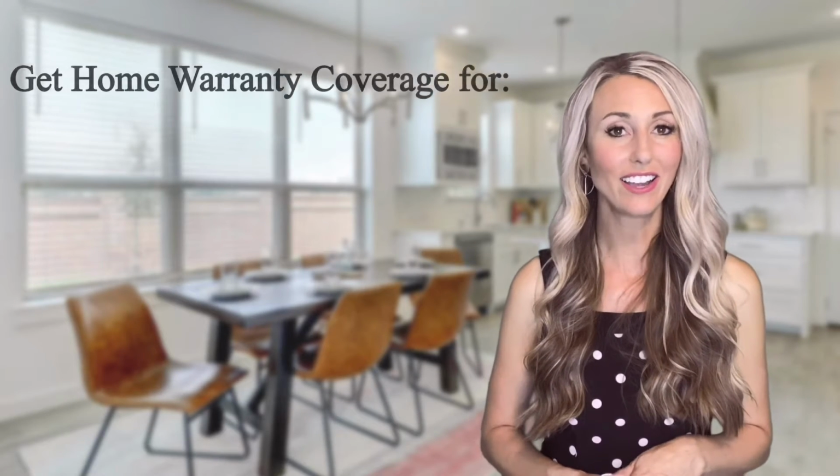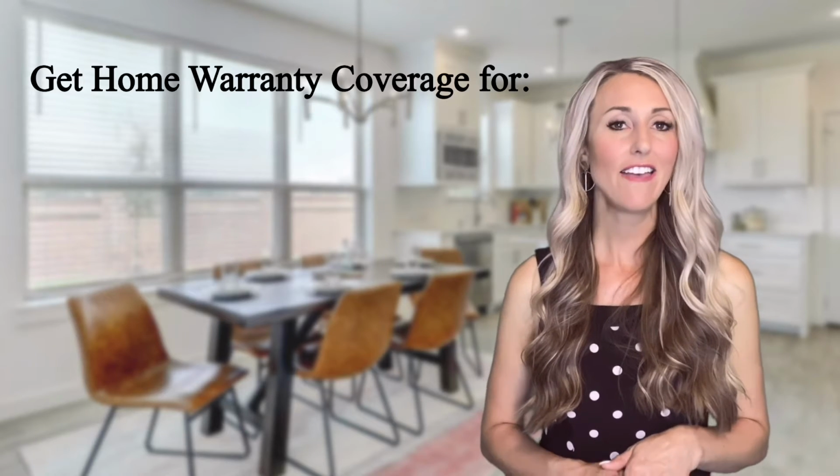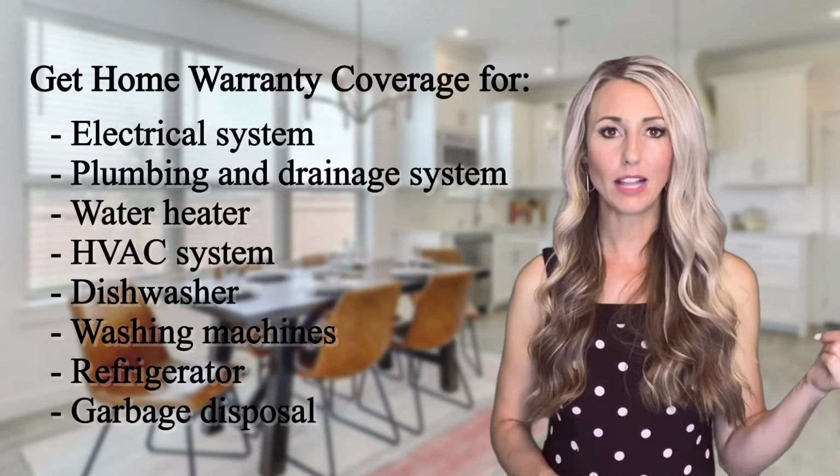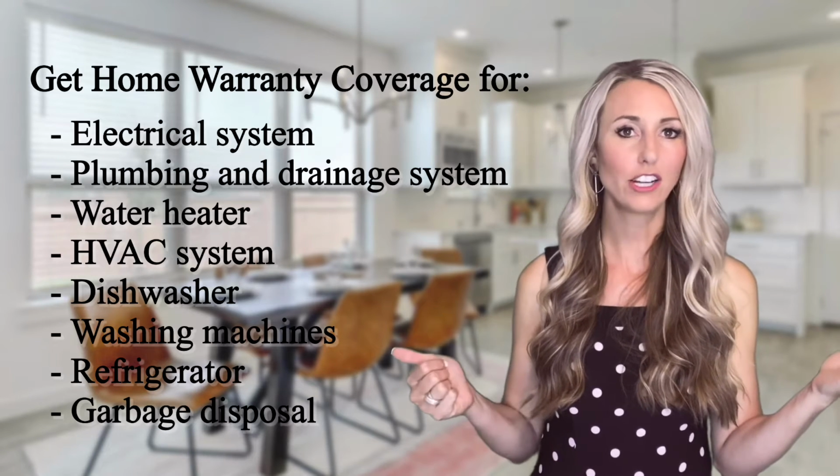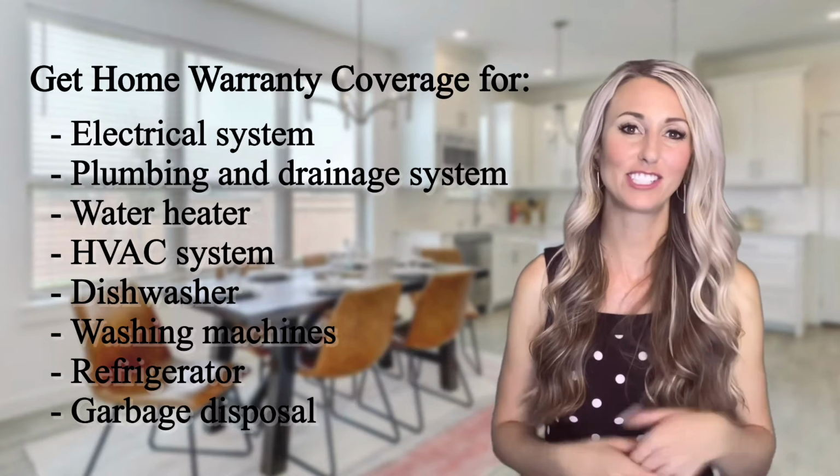Before you close on your house, you will want to order a home warranty. Home warranties are designed to help homeowners with issues that aren't typically covered by their basic homeowner's insurance, and gives you peace of mind that you won't suddenly get saddled with pricey home repairs. There are several different home warranty plans for every homeowner's budget, so you can get coverage for household components, including the electrical system, plumbing and drainage system, water heater, HVAC system, dishwasher, washing machines, refrigerator, and garbage disposal.